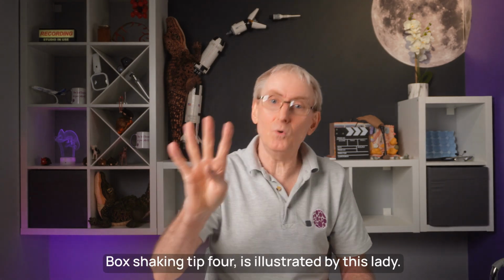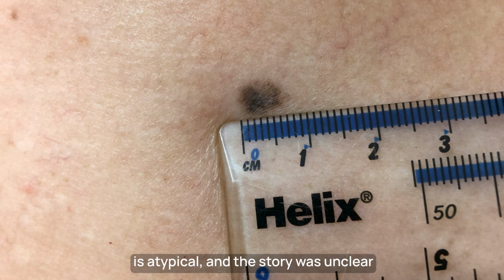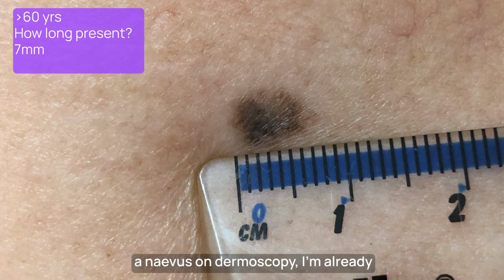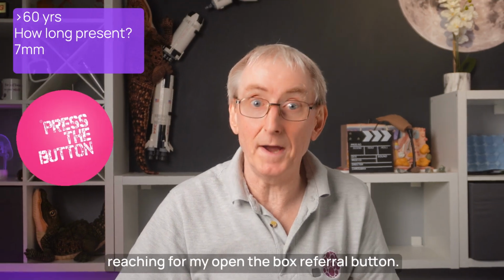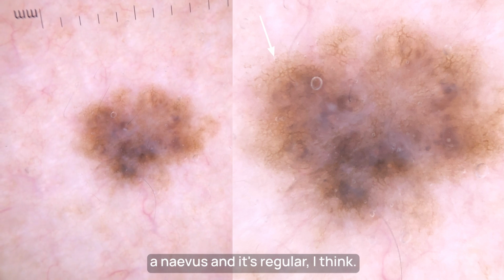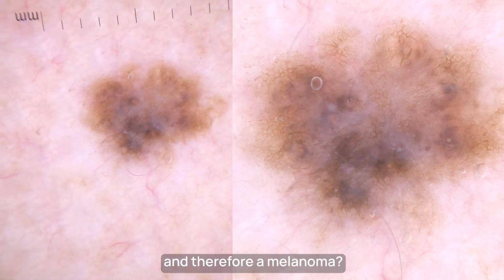Box shaking tip 4 is illustrated by this lady. She presented with a nevus which is atypical and the story was unclear about how long it had been there. She's over 60, so if it's confirmed to be a nevus on dermoscopy, I'm already reaching for my open-the-box referral button. It's got a pigment network, so it is a nevus and it's regular, I think. But what about this bluish central bit? Is this melanin in the dermis and therefore a melanoma?